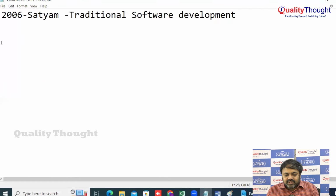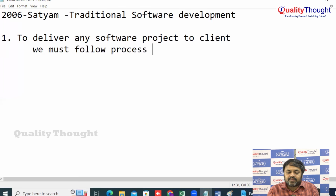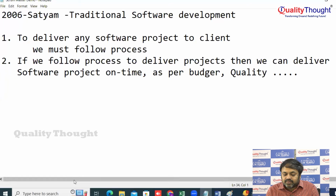So a very simple point I wanted to write: to deliver any software project to a client, we must follow a process. If we follow a process to deliver projects, then we can deliver the software project on time, as per budget, and with quality. All these parameters we can meet. So to deliver a software project on time, it is better to follow a certain process.